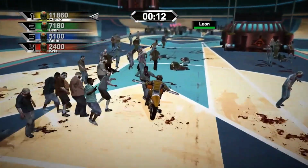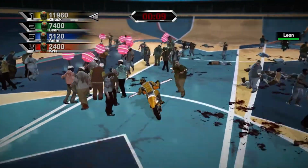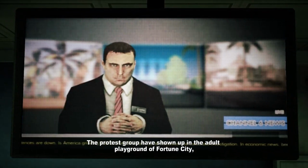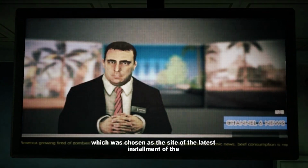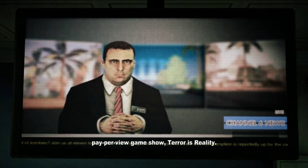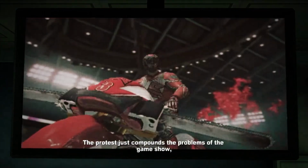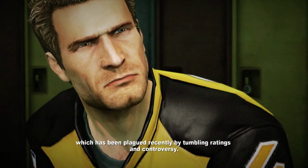In other ways, the zombie-infected world of Dead Rising is much more bleak, because they've turned zombie killing into reality television. A protest group has shown up in the adult playground of Fortune City, which was chosen as the site of the latest installment of the pay-per-view game show, Terror is Reality. The protest just compounds the problems of the game show, which has been plagued recently by tumbling ratings and controversy.